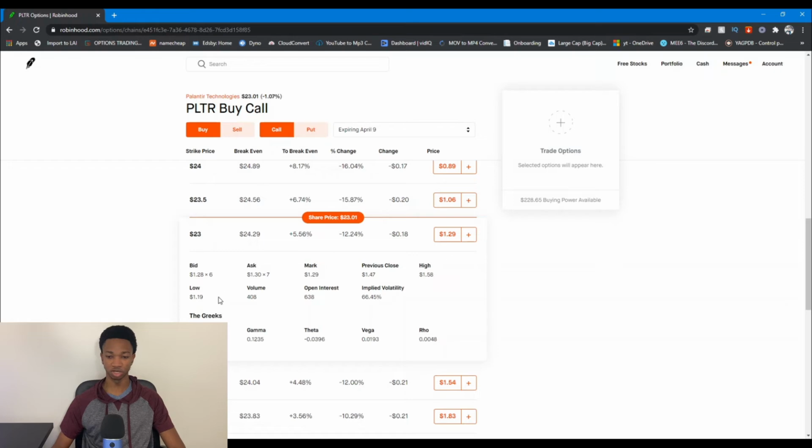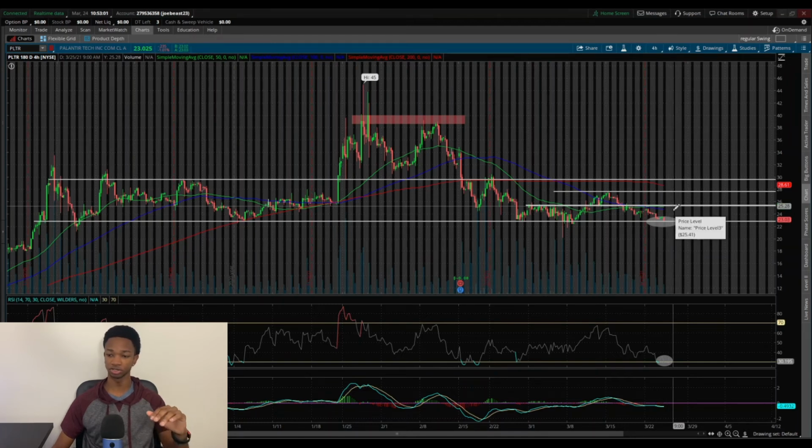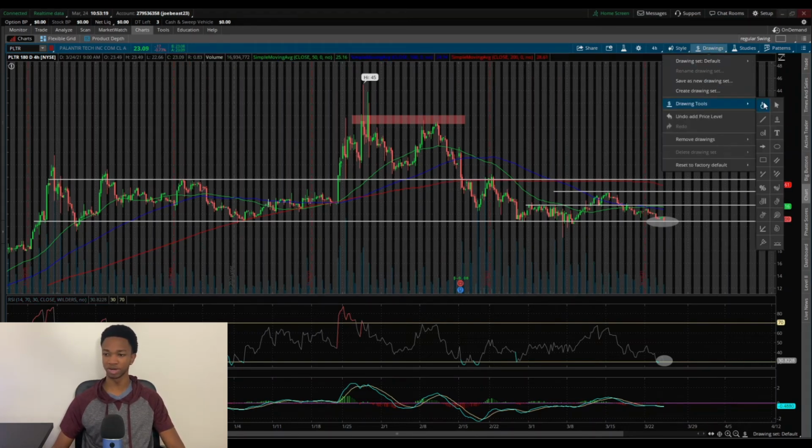So this is a nice contract to hop into if you're looking to play the bounce off of the support level, ride it up to about 25 and some change. But if you're buying shares, honestly, I would just hold those shares for a while because I do see Palantir going up even further in the future. Now, if you're looking to play Palantir off this bounce and then ride it back up to the top of this range and maybe even out of the range, I would go with a further out expiration.